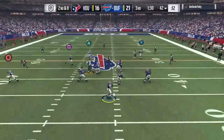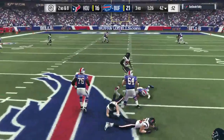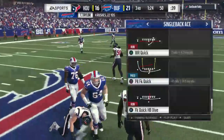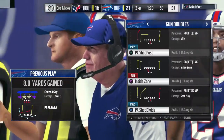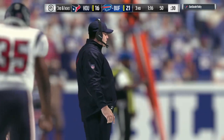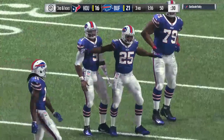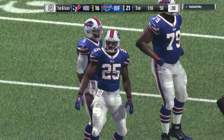A fake to McCoy. Now it's Taylor. Stepping up, he's going to keep it. And he slides to avoid the hit. Give him 8 on the play, and they'll be faced with a 3rd and inches. Partner, he was going through his progressions. Not there, not there. After about the 3rd one, he decided he better pull it down and run for it. And he slides down and avoids the hit for good measure.